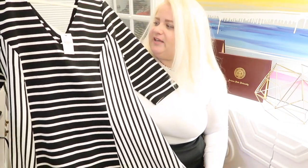I'll probably wear this with a hot pink shoe, maybe a red shoe. You could do yellow with this, any pop of color, and it's just gonna look amazing. So super excited about this one.